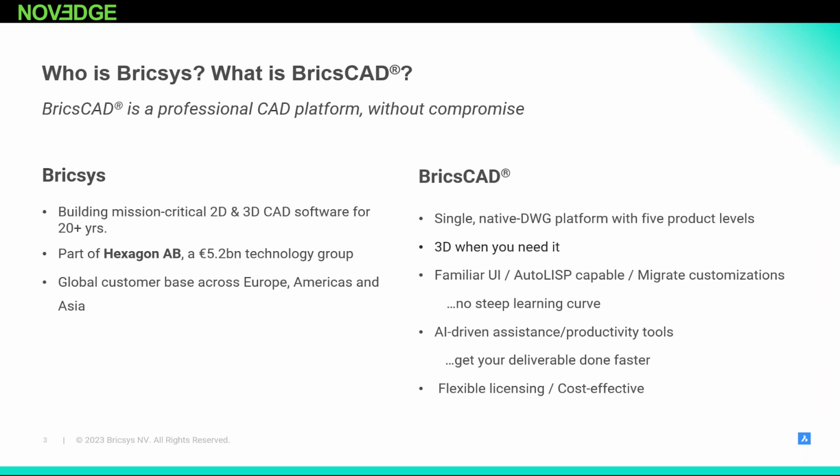BricsCAD, as Barbara mentioned, is a professional DWG CAD platform without compromise. What does that mean? Well, BricsCAD is a single platform for both 2D and 3D drawings based on the native DWG file format. So it's an alternative to that other CAD program. And you can start in 2D, and then if you're ready to move to 3D, you can do that within our single platform. Why is that important? Well, because it's a single platform and because it's based on that DWG native file format, it's familiar. So it's easy to use and easy to learn. And many of your existing customizations migrate over to BricsCAD, including your AutoLISP routines. Most LISP routines work right within BricsCAD with little or no modifications.